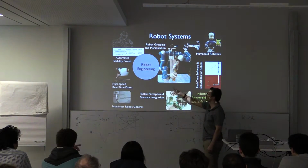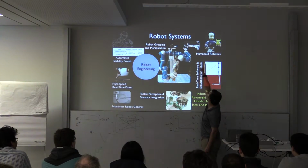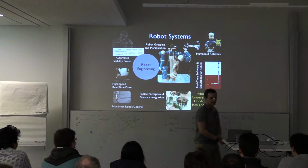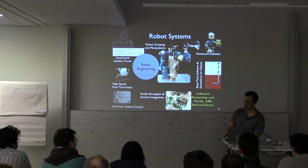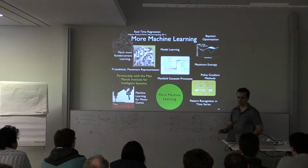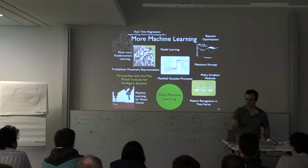Vision people who touch robotics problems are very rare. We do a lot more grasp manipulation. We do a bit of humanoid robotics. And we even do stability proofs for control laws, and we try to automate them in order to assist the robotics and control engineers. In terms of machine learning, we do way more method-related things. That's also one of the reasons why we're at Max-Planck in addition.